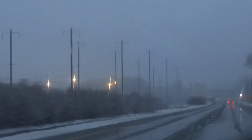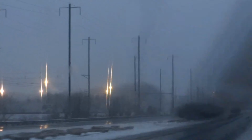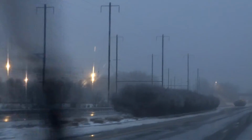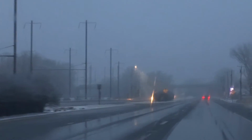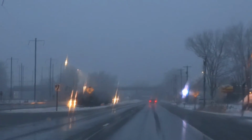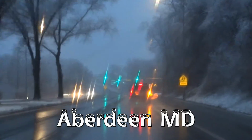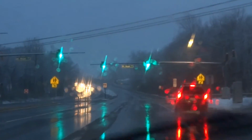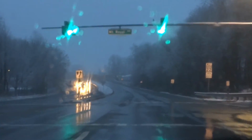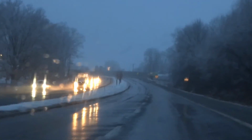To the left, the Amtrak Northeast Corridor. But I haven't seen any trains today yet. Not here or Newark. I assume they're running. And again, passing through Aberdeen, one of the places I grew up in. When I was growing up here, this bypass didn't exist. Neither did I-95.